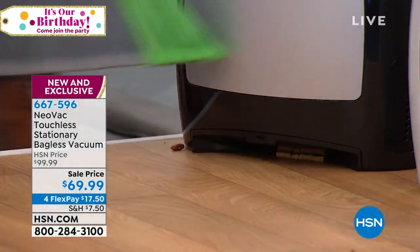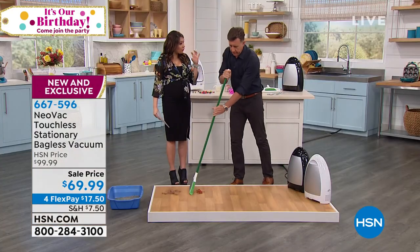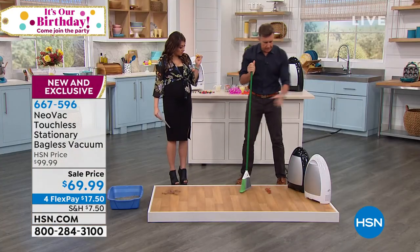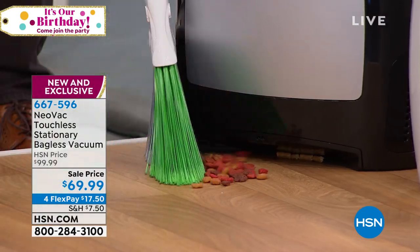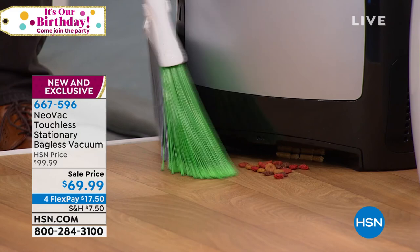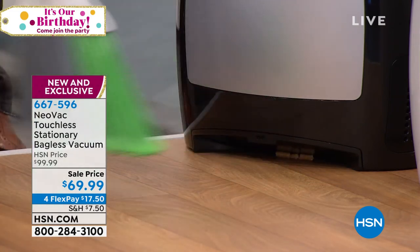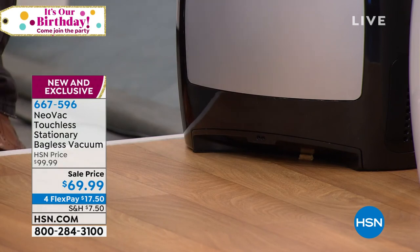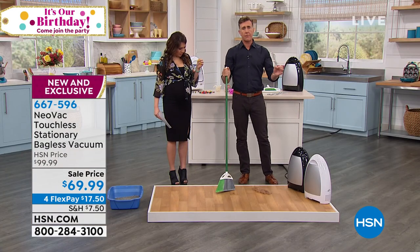1,000-watt motor, so it'll pick up practically everything. And so much power in such a small footprint. Yeah, and the other thing, the design is sleek, it's freestanding, it looks awesome, it's super simple to use. I'll show you in a second basically how to use it, but you plug this in, you turn it on, and you sweep your dirt up to it. Super lightweight, but you set it and forget it. You put it down and you don't have to worry about it.